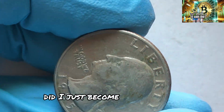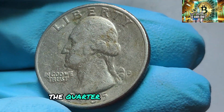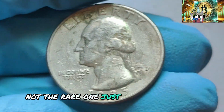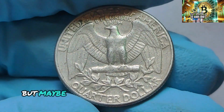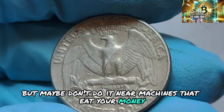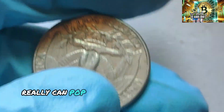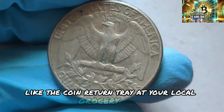Did I just become a millionaire? I got so excited that I accidentally dropped the quarter into the machine before realizing, nope, not the rare one, just a super dirty coin. Moral of the story: check your coins, but maybe don't do it near machines that eat your money. But jokes aside, these stories prove that the rarest finds really can pop up in the most unexpected places, like the coin return tray at your local grocery store.